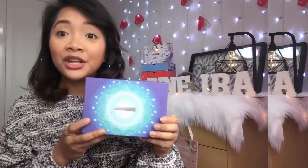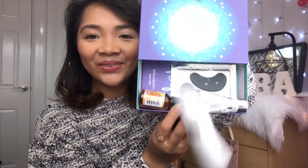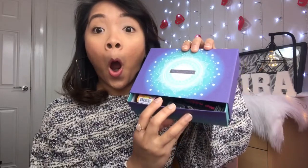So let's just start unboxing the March Birchbox. I am really excited about this month's Birchbox because there's one product in this box which I am really excited to try. So here is how the box looks inside. I haven't seen anything inside yet, but I already know 2 products. So let's just start with the leaflet.